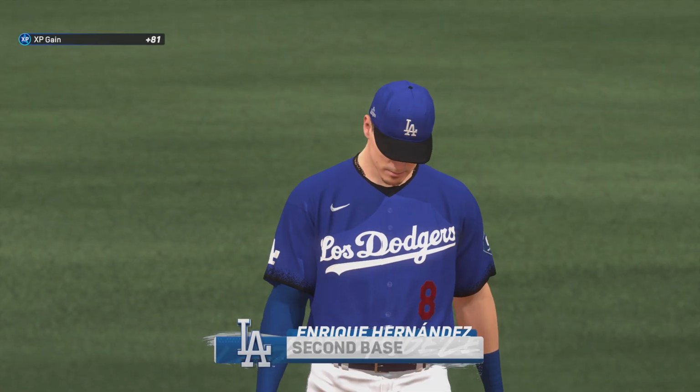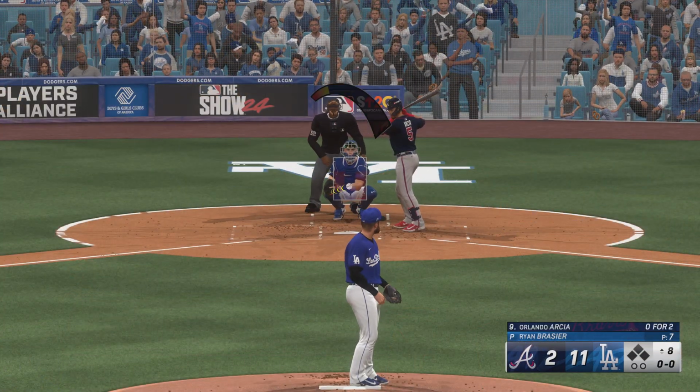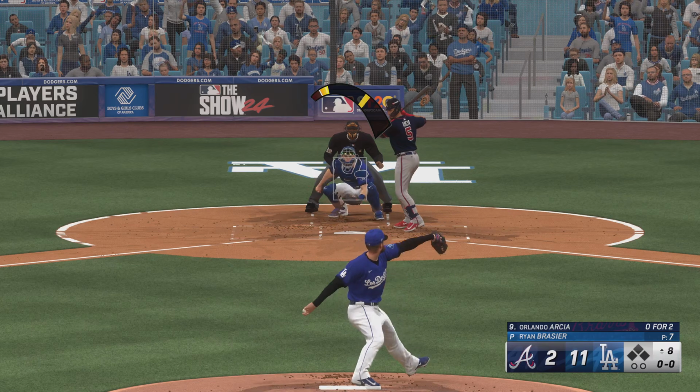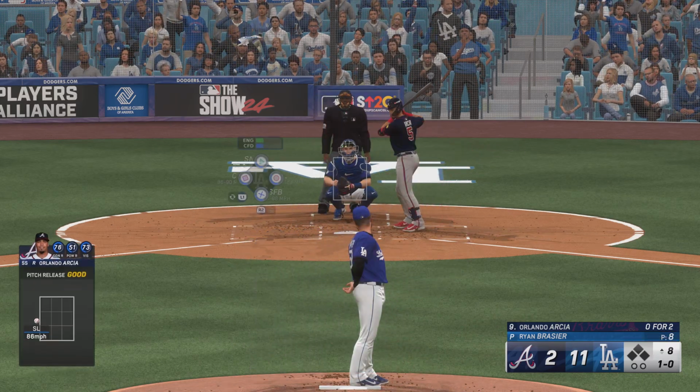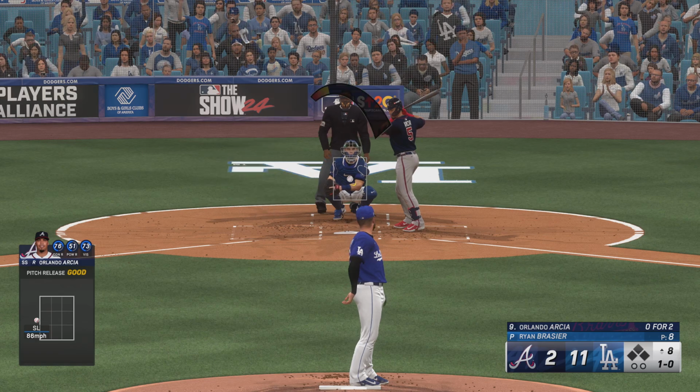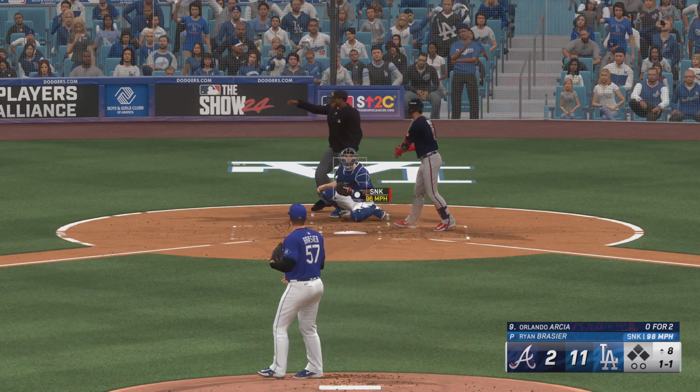So coming into the game now on defense, Enrique Hernandez. He'll play second. So now to the plate for Atlanta, Orlando Arcia. First pitch misses. And that's through there for a strike.